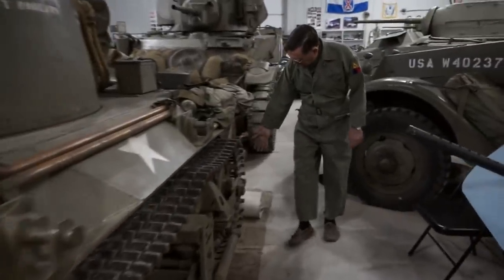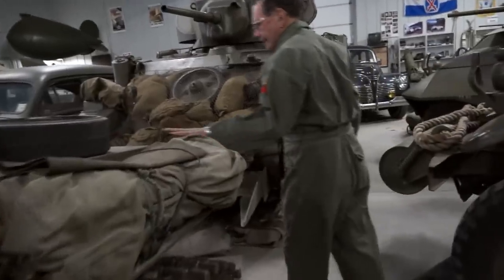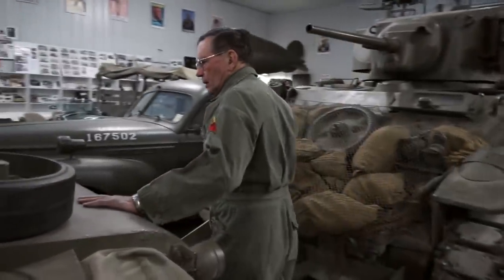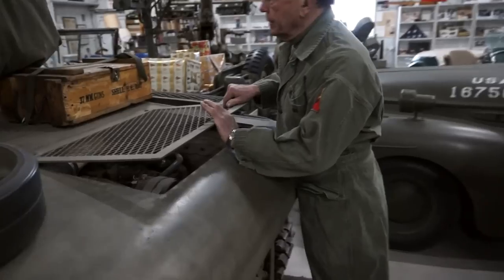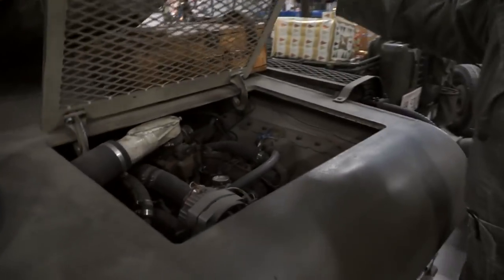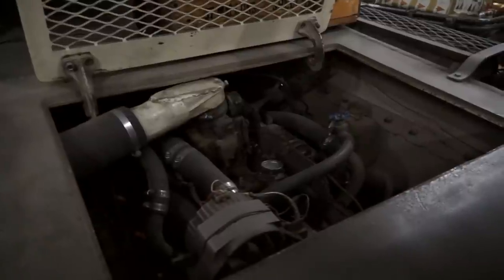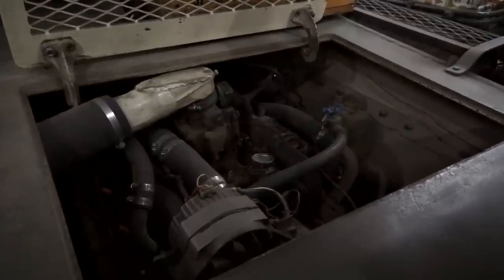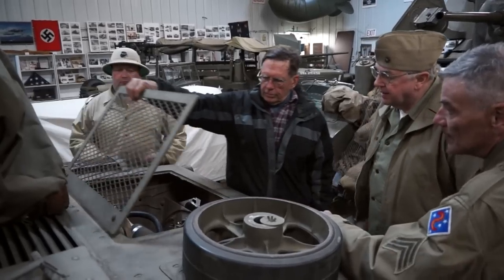And this is the track adjuster here that you adjust the tracks with. And then in the back, you see the bustle. This is the engine compartment. The engine that originally went in here, we have taken out and it's used as a display, but we use a Stewart engine in here right now because the parts are readily available, and we have extra cooling on it, like this little clear rack.